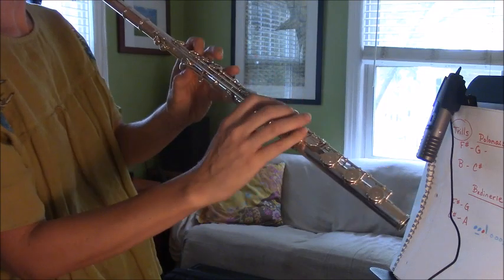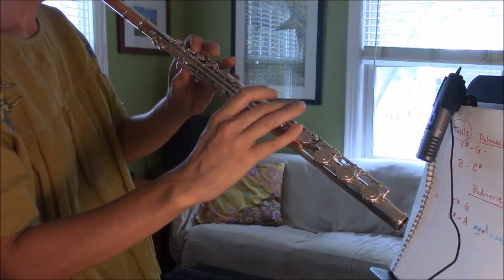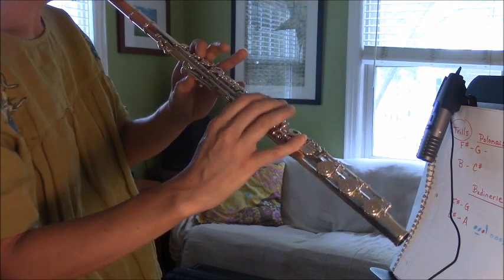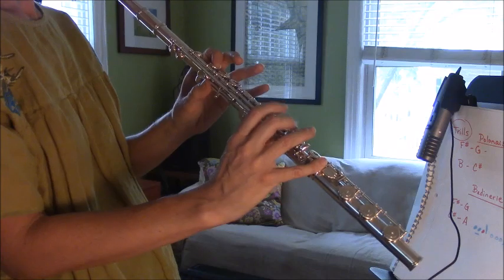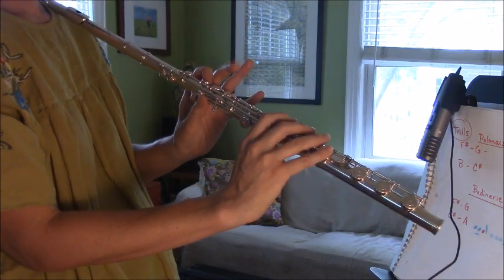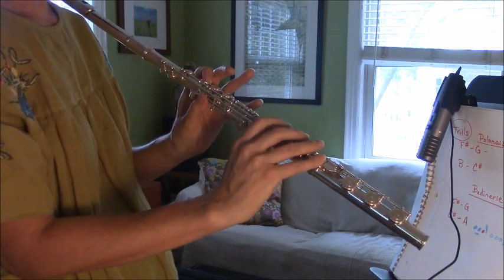you can also play around with the trill keys. On my flute, I feel that this first trill key is really the best. It's the most in tune if I want to do a trill key. But I actually like the sound of this best, so I try using this more than the trill key for that note. Okay, let's try it.